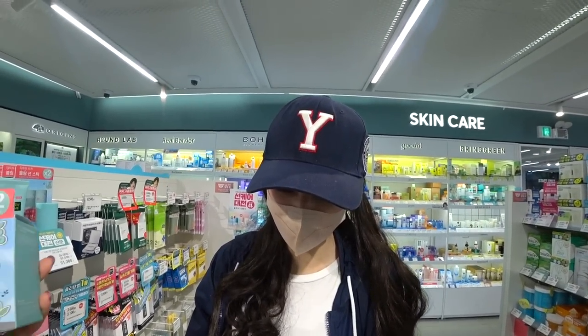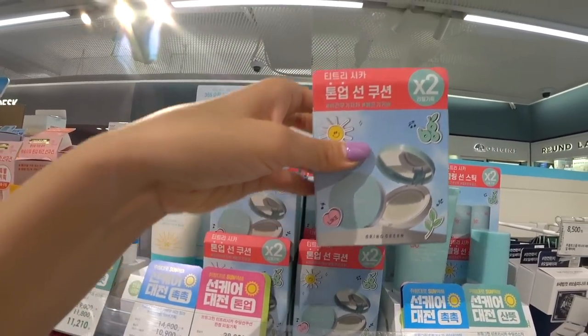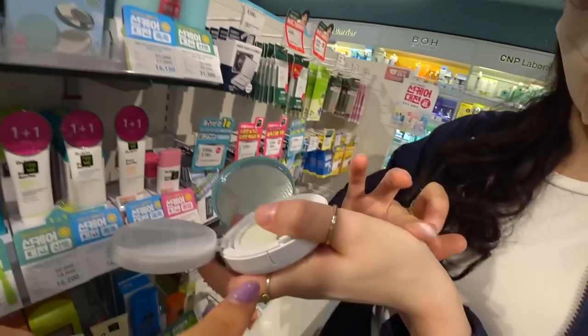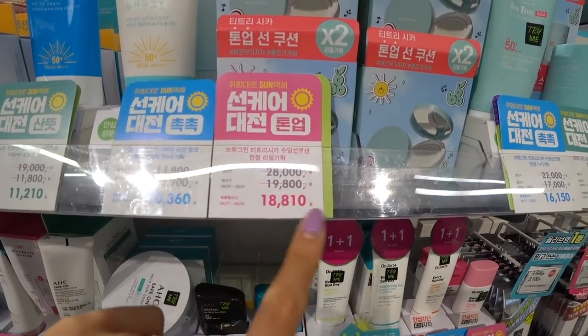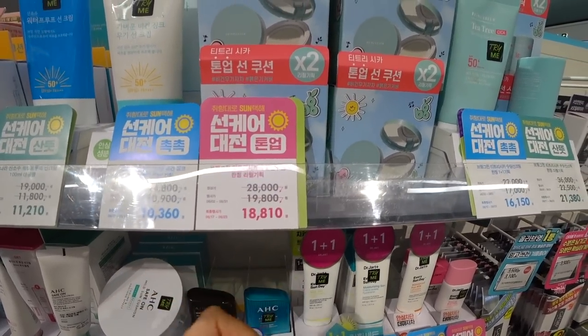And we actually asked the worker because we thought the price really didn't make sense if it had the main product plus the 2 refills. So she said it's the main product plus 1 refill, but still it's such a good price. It's at 18,810 won, so less than $10 for each. So that's a really good price.